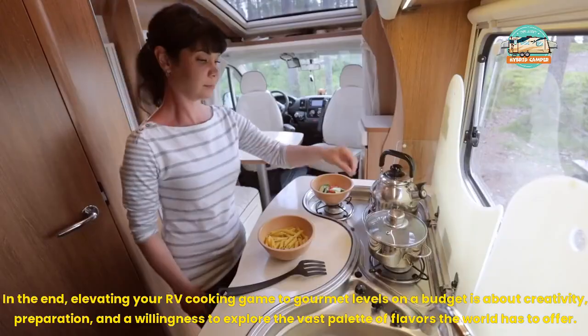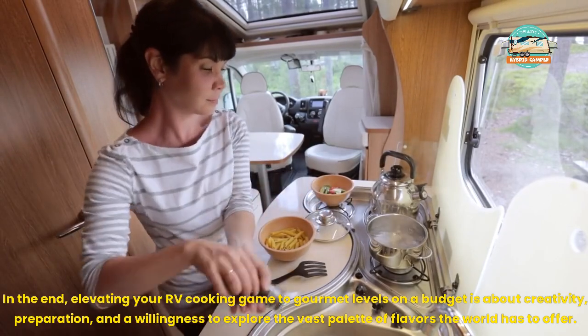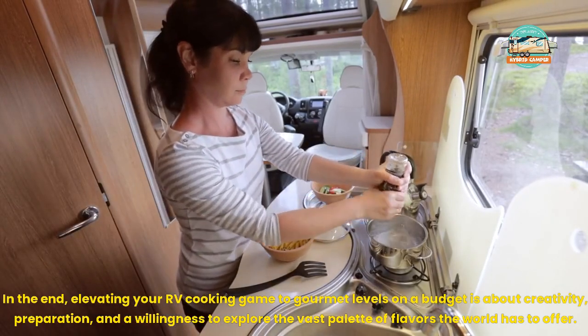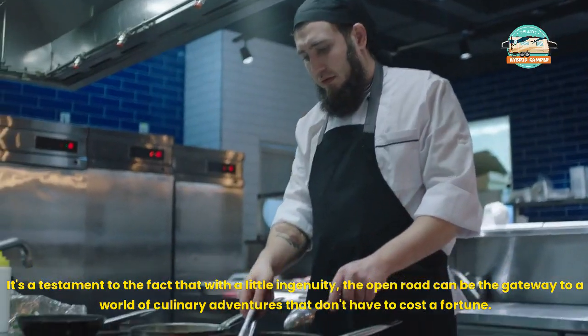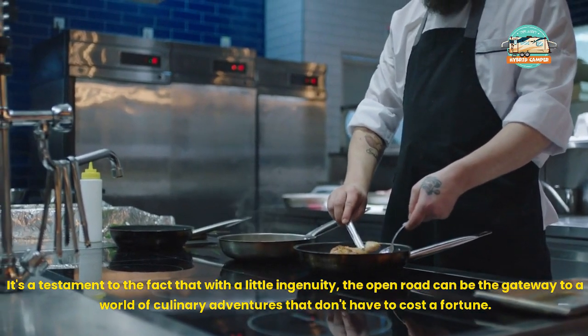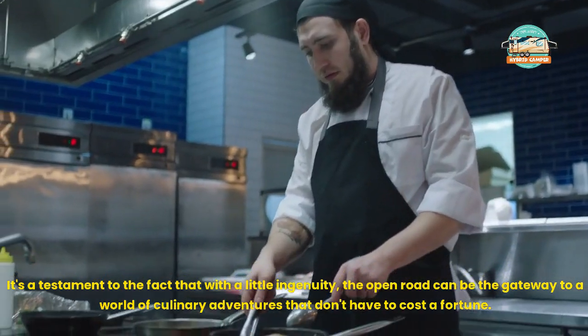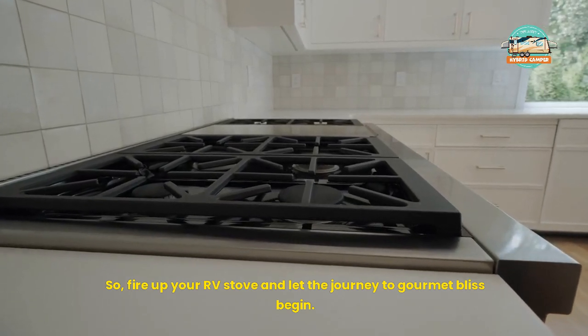In the end, elevating your RV cooking game to gourmet levels on a budget is about creativity, preparation, and a willingness to explore the vast palette of flavors the world has to offer. It's a testament to the fact that with a little ingenuity, the open road can be the gateway to a world of culinary adventures that don't have to cost a fortune. So, fire up your RV stove and let the journey to gourmet bliss begin.